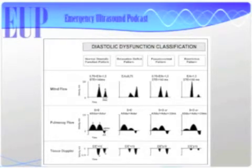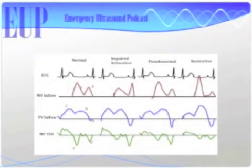Okay, good. All right, so moving on. All right, so here's my little graph, basically showing us the same thing. E greater than A is normal. E less than A is impaired relaxation. E greater than A can be pseudonormal.